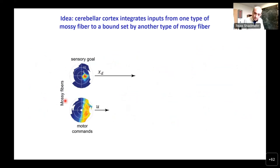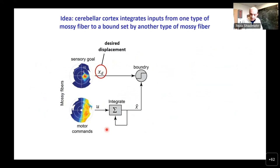So let me put this together for you as a simple computational model. Suppose that the input to the cerebellum, the mossy fibers, represent these two broad classes. The desired displacement: here's where I'm trying to go, that's where the visual input was. And then here are the motor commands that I'm going to generate to get you there. Suppose you have these two pieces of information. The motor commands are like a velocity representation.